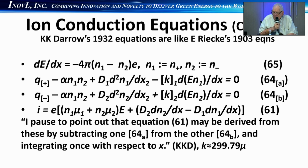Now, Darrow made an interesting observation. If you subtract equation 64, one from the other, and integrate once with regard to the spatial variable, we now get an equation that involves the current density I on the left, the electric field drift on the left there, and the diffusion term on the right. And we see that that diffusion term depends upon both the coefficient of diffusion, the diffusivity, and the gradient of the ion density within the gas.